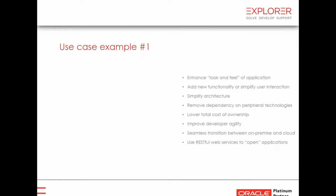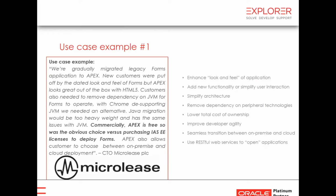Let's move on to some use cases as well. Here's an example where Microlease, a company that wanted to redevelop Forms into Apex, and what was driving them towards doing it. And what they actually achieved was being able to enhance the look and feel of the application, simplify the architecture, lower that total cost of ownership, and use REST to be able to open that application up to third-party services as well. And you can see in bold there the key message that they benefited from. Apex, it's free at the end of the day because you've already got the database, you already own it. So it made complete sense, commercial sense when comparing to Forms and moving forward with Forms.